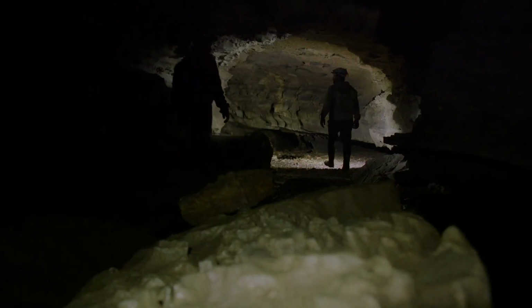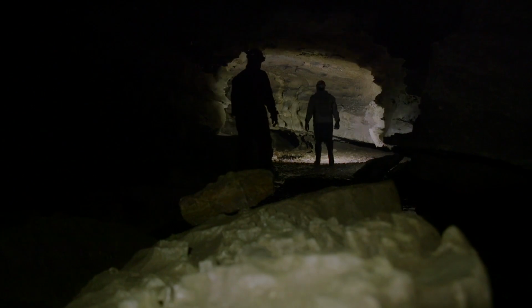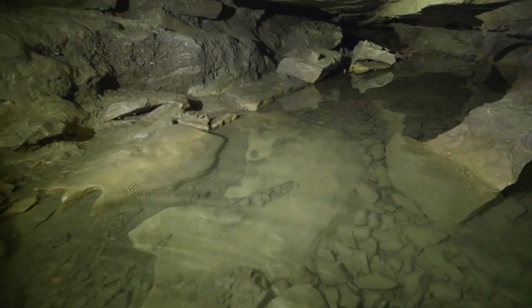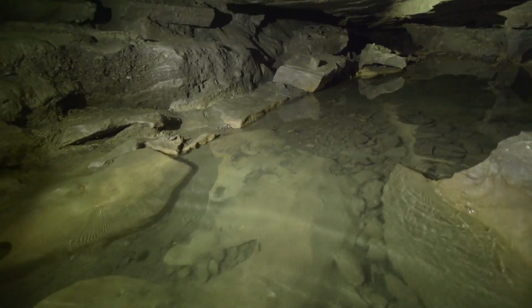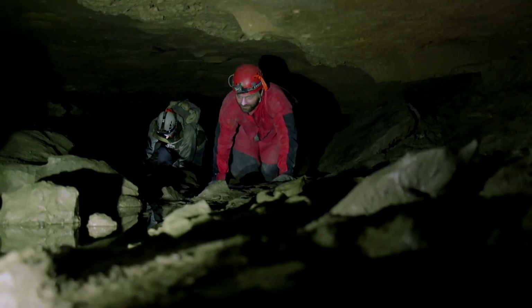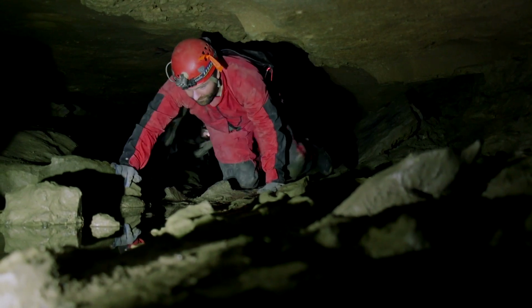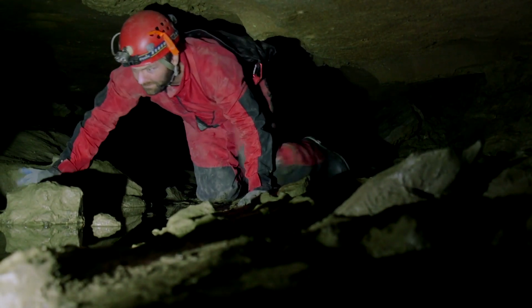But this walk down Perry Avenue doesn't last long. Soon the ceiling closes in on us. The floor becomes flooded, and we find ourselves crawling on our hands and knees. After all, it wouldn't be proper caving if we aren't getting wet and muddy.